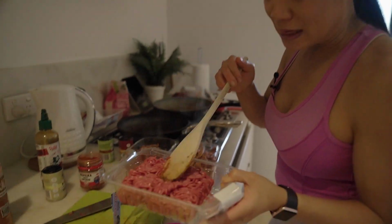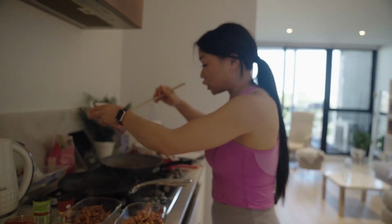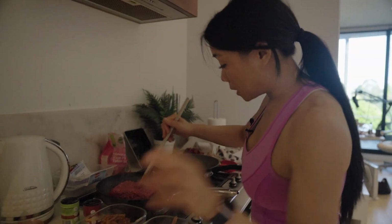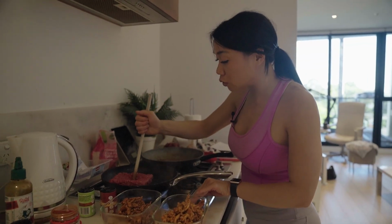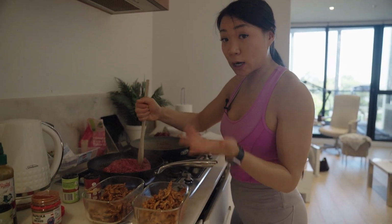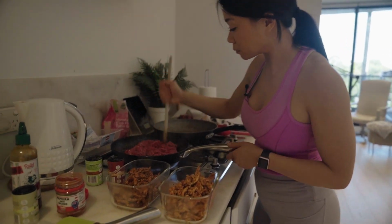So with this, I just chuck it in. Like I said, I don't weigh it because I'm pretty sure that this is 500. And as you could see, this is what I usually do with the beef.